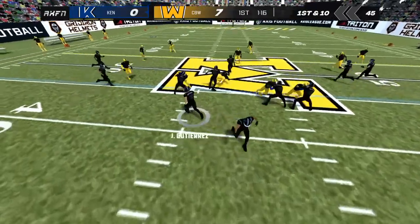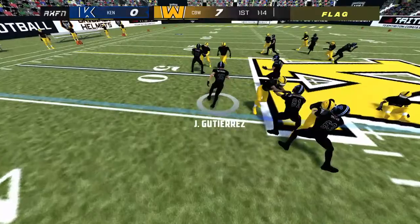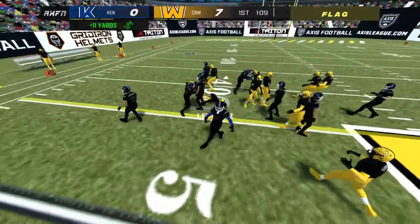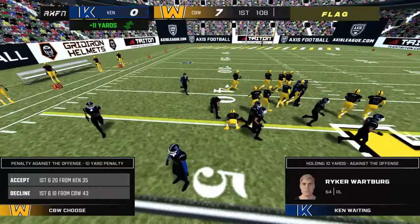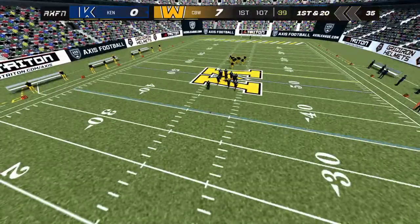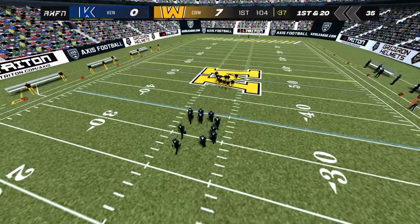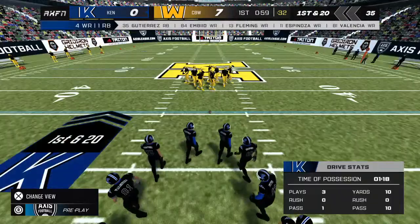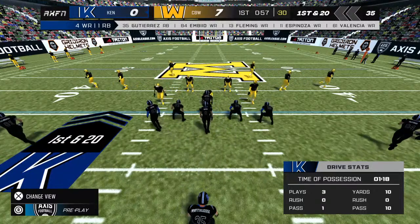The QB makes the handoff. A penalty marker on the play. Let's see how the penalty affects things. The home team accepts the penalty. Penalties can be real drive killers or savers. One back in the backfield for the away team.